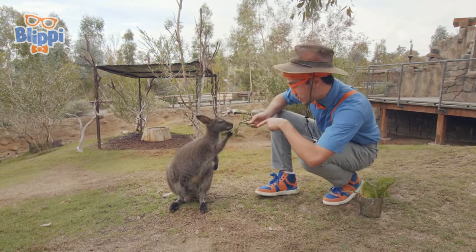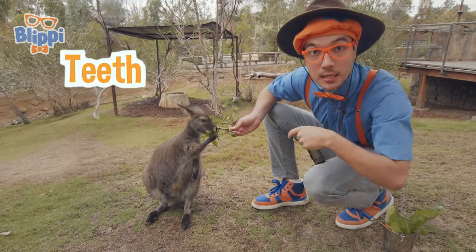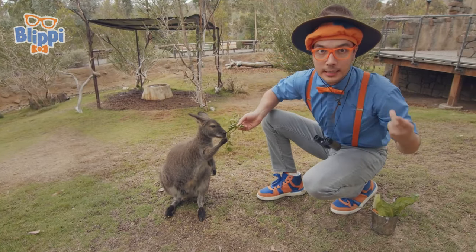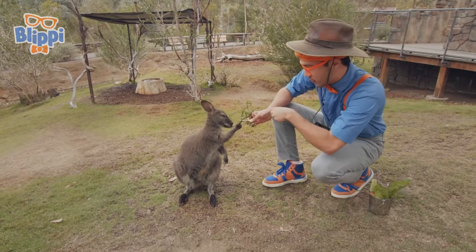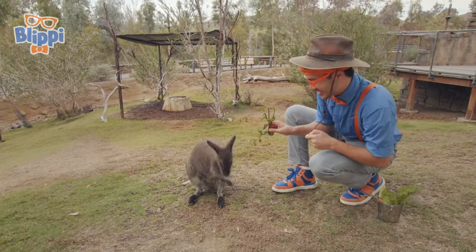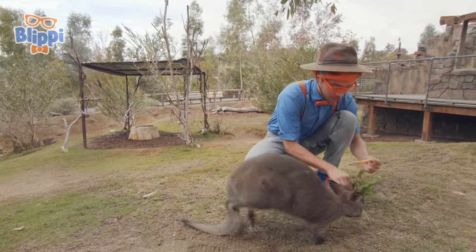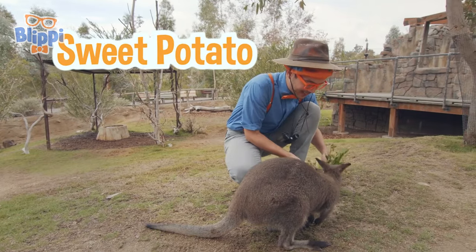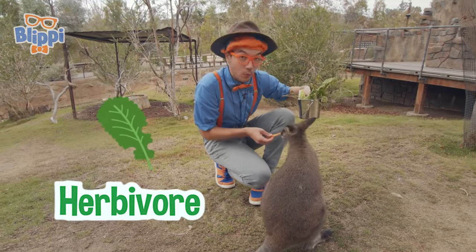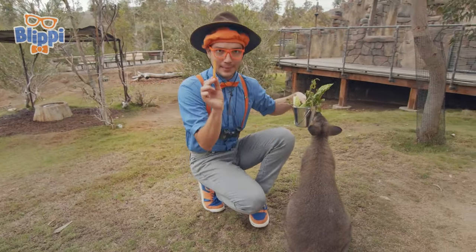Hey, look, do you see right here? She has some really big teeth. She has two top teeth and two bottom teeth that are really big incisors. So she can grab the gruya and tear it off and munch it up. Ooh, she's so cute. I think she had a lot of that, so maybe we can give her some sweet potato. Yeah, wallabies, they're herbivores, which means they really like leafy greens and sweet potatoes.